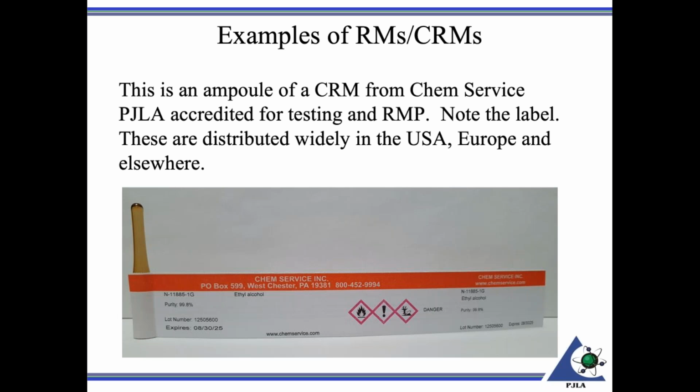Okay, now this is by another one of our accredited providers, ChemService, located in Pennsylvania. I always say they tend to make reference materials that the bigger folks just don't want to be bothered with, because they're not like a single metal in hydrochloric acid that you mix up in a big carboy. Instead, their batches tend to be quite small, or relatively small. They make primarily pesticide and herbicide mixtures, things of that nature, among other things.